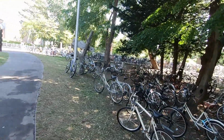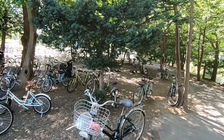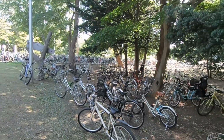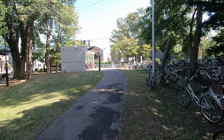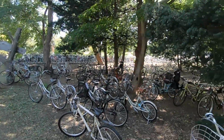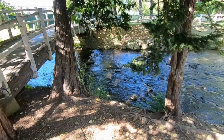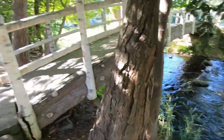Wow, there's even more bikes. So what happens is people come here on a bike from south of the park, and they leave them here and take the MRT to Adori, presumably, for work. So that's quite nice. This is nice.